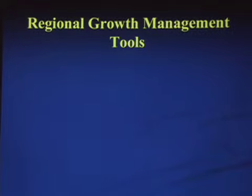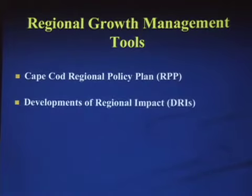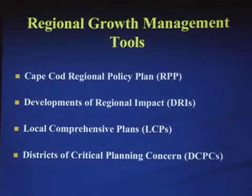I'll describe a little bit of the several regional growth management tools through the Cape Cod Commission Act. The first is the Cape Cod Regional Policy Plan, or RPP, the review of developments of regional impact, or DRIs, the preparation of local comprehensive plans by the towns, and districts of critical planning concern, or DCPCs.